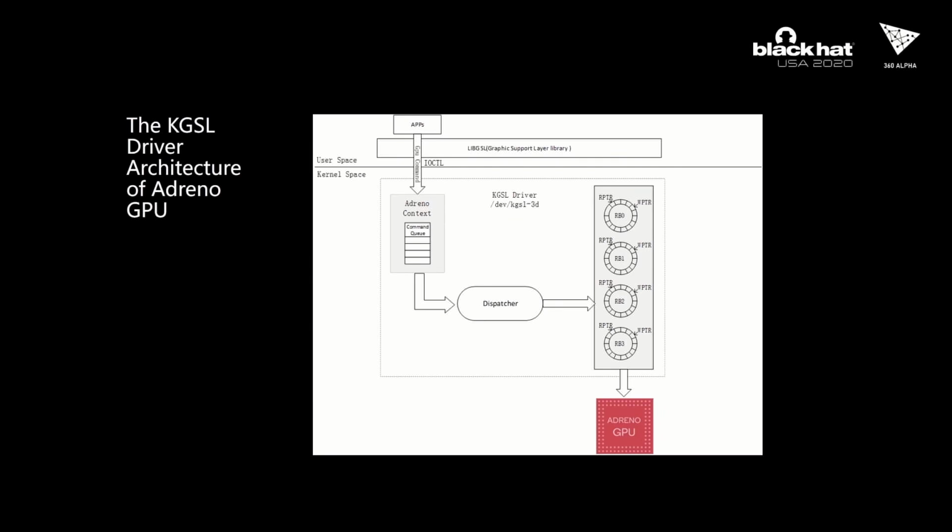Adreno GPU can run in 2 modes, privileged mode and unprivileged mode. Some pages and registers can only be accessed and modified in privileged mode.